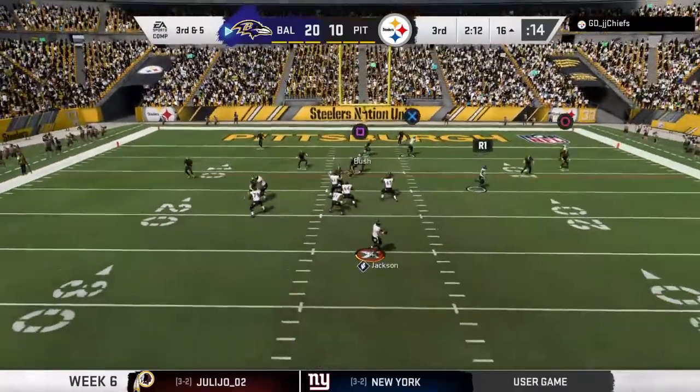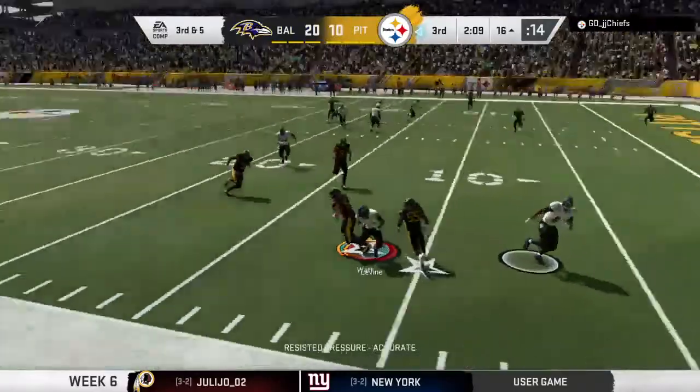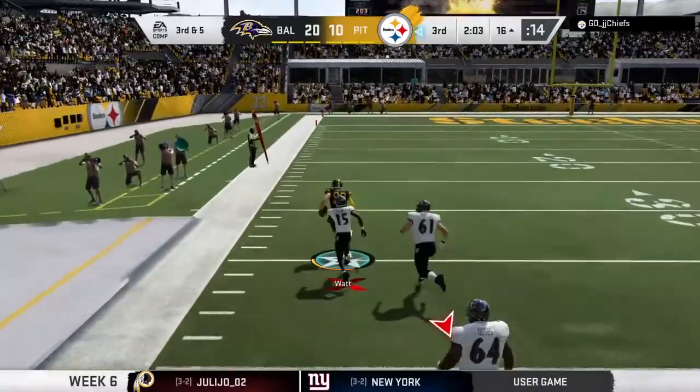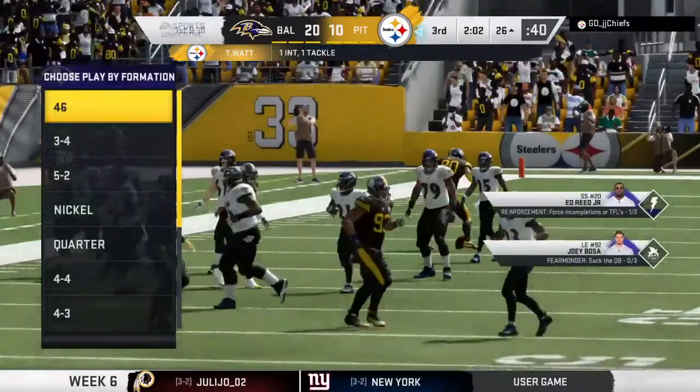Now Jackson. Flushed out right. In double coverage, and it's intercepted. It's picked by the linebacker. He's gonna go. They're not gonna get him. Take one for the team, big guy.